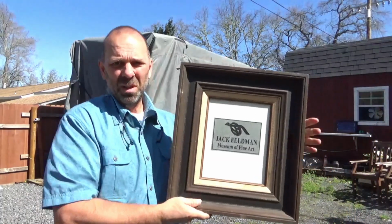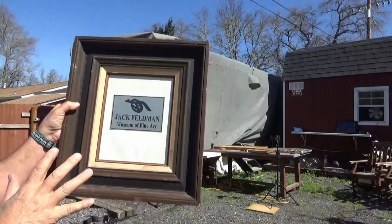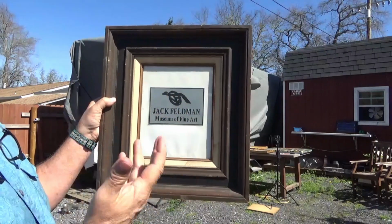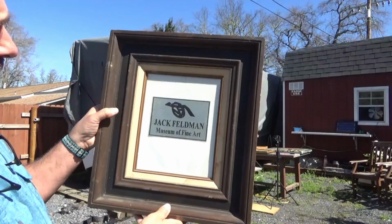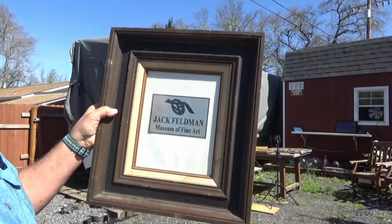Dad's whole thing was Jack Feldman, Museum of Fine Art. He always called this place a museum because he wanted to hang the art, he wanted to show it to people, but he never wanted to sell it to people here. So, but yeah, he had this hanging on his front door saying that it's Jack Feldman's Museum of Fine Art, and then his logo there.